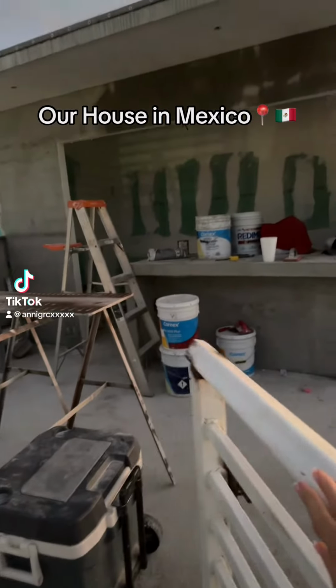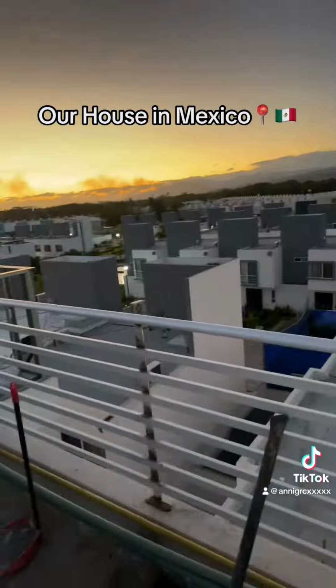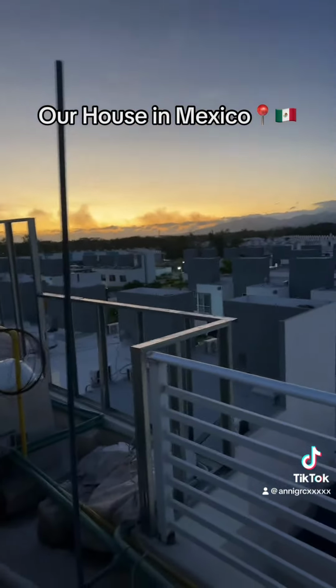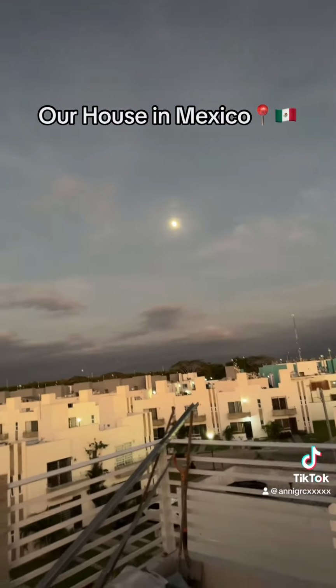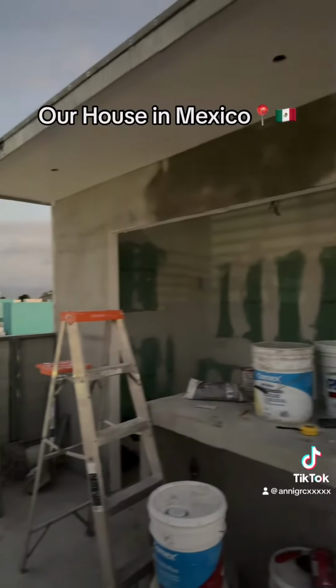Quick update on our level 4 terrace, and I wanted to show you guys the views up here. So this is why I built a level 4, to be able to catch the sunsets up here. And the moon, look how pretty she looks. Alright, so real quick, here is this week's progress so far.